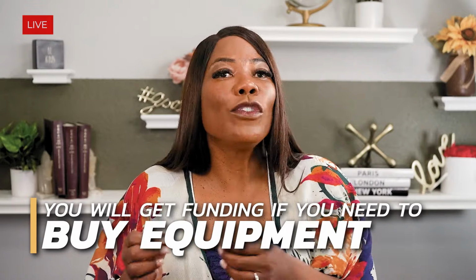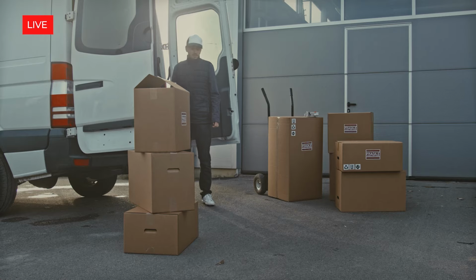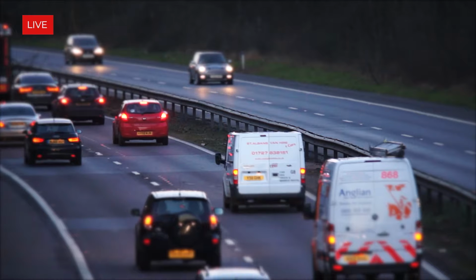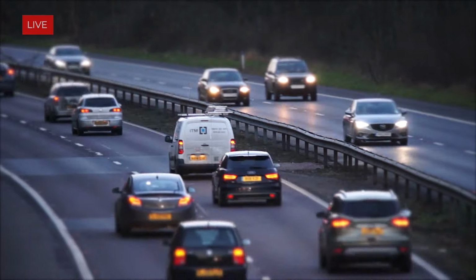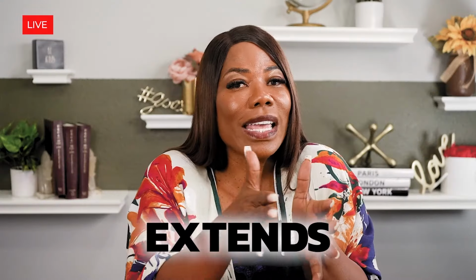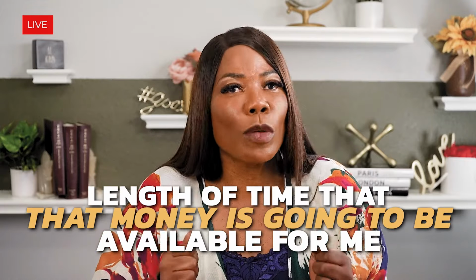As another example, you will get funding if you need to buy equipment. Why is that? Let's say I'm in the logistics business and I need to get a van. I need to get a truck. That truck is going to allow me to deliver those packages. That truck is going to prevent me from being on the side of the road broken down, right? It's going to allow me to do business. So if it allows me to do business, that means I am going to be able to make revenue. And revenue then extends the length of time that money is going to be available for me.